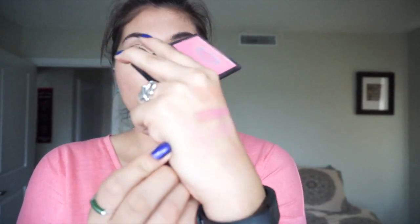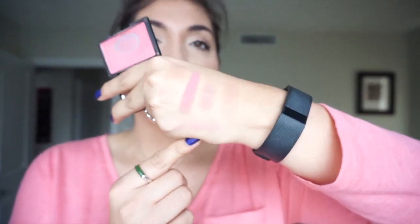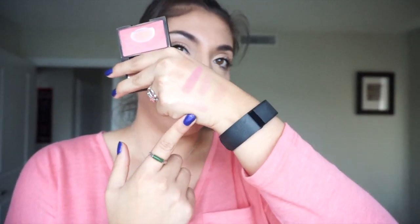Here's another blush I absolutely loved. I think I used this blush for 3 months straight. This is from Sleek and it's in the shade Rose Gold. You can get Sleek from sleek.com. I didn't purchase this one from sleek.com. I got this from something else. I don't remember where I got it from.